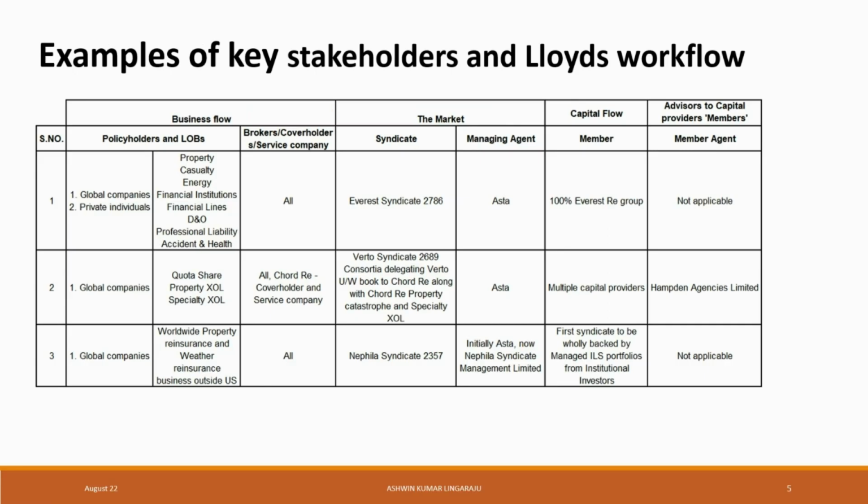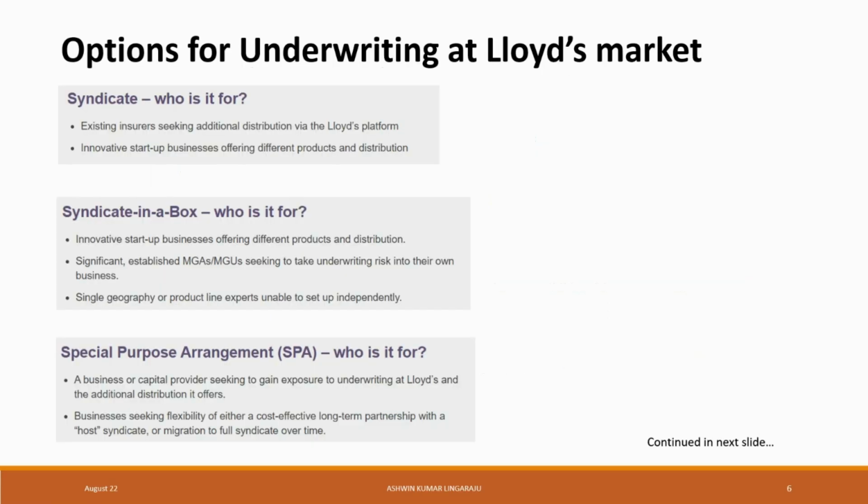Let's move on to the underwriting options available at Lloyd's. There are three ways through which insurance is provided. First is via a syndicate. This is the widely used channel and forms the majority of the business. It is wider in scope with respect to class of business, geography, and peak zones, and insurers seeking additional distribution via Lloyd's platform apply for a syndicate.